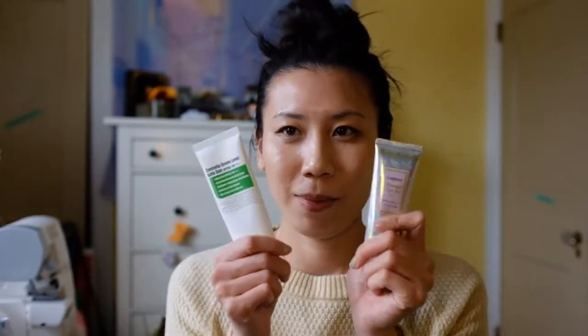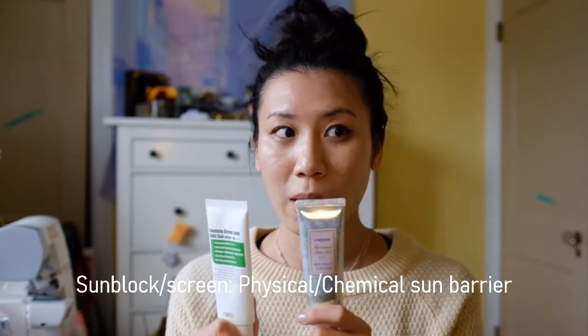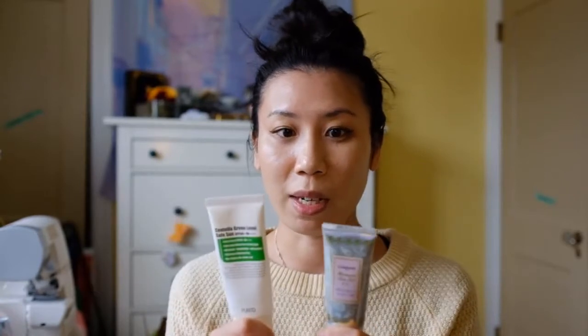I almost forgot. Sunscreens. So this is the last step that I do after all my skincare. This is the last bit of skincare. So I would do toner, essence, maybe a serum if I needed, maybe a moisturizer if I needed, and then this.